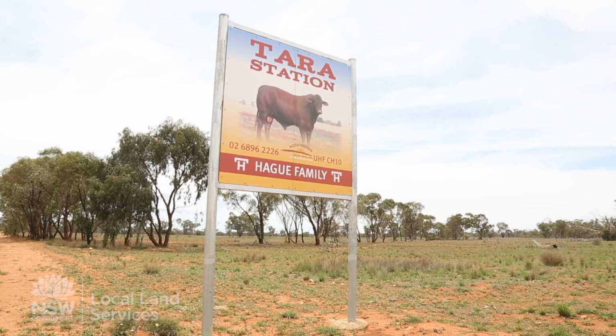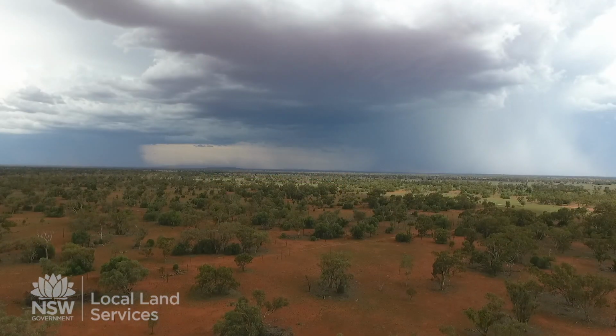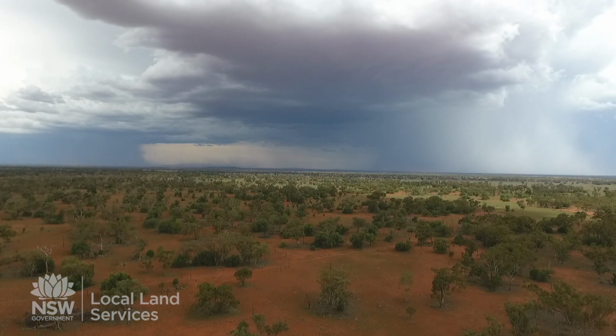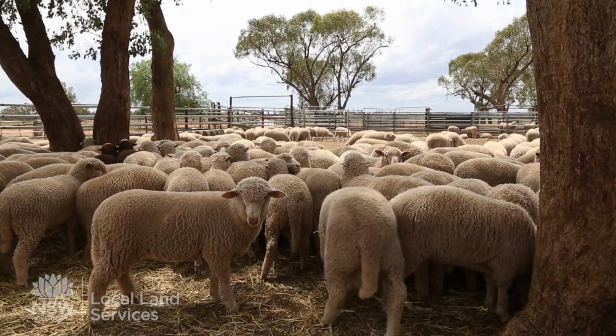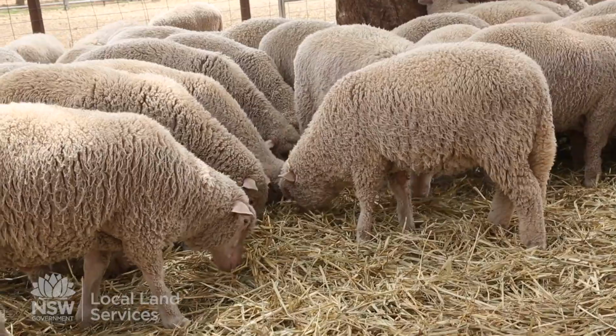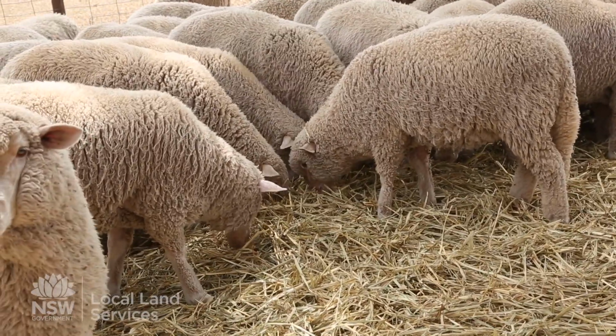We're on Tara Station, which is about 110 k's west of Condobolin. There's 94,000 acres here, 30,000 acres developed for cropping, and we normally run 7,000 merino breeding ewes and 600 cows, including 300 stud Senepol cows.